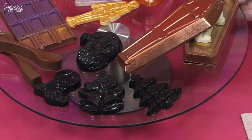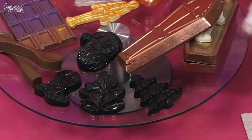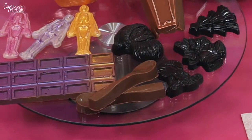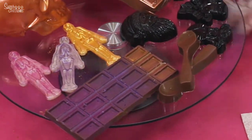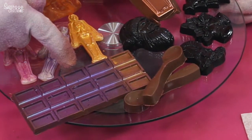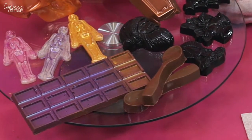And how good are those if you wanted to do some cocoa butter painting to bring out the detail, or you could royal ice. Then you've got your dessert spoons there, which would be great for hot chocolate. You've got your bullion bar there, which I have dusted in purple haze. We've done regal purple and deep rich gold there to match the three skeletons.